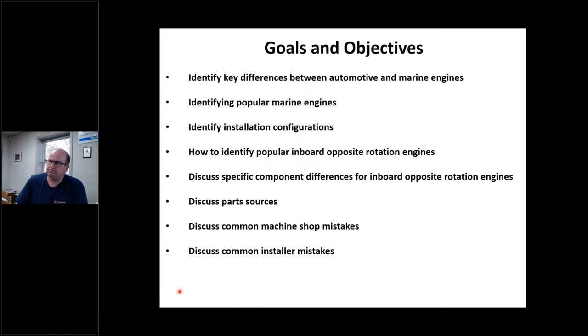But here are my goals and objectives for today. What I want to talk about is the key differences between automotive and marine. For years, marine manufacturers have bought engines from GM and Ford and Chrysler and so forth, and way back Continental and Hercules and some old stuff like that. We're going to talk just a little bit about some older stuff too. But in today's day and age, as you're going to see, most of the marine engines are literally right off the car line.